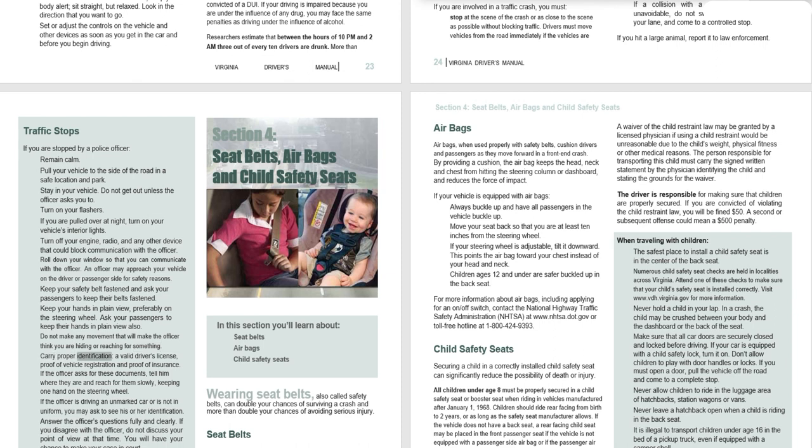Carry proper identification, a valid driver's license, proof of vehicle registration, and proof of insurance. If the officer asks for these documents, tell him where they are and reach for them slowly, keeping one hand on the steering wheel. If the officer is driving an unmarked car or is not in uniform, you may ask to see his or her identification.